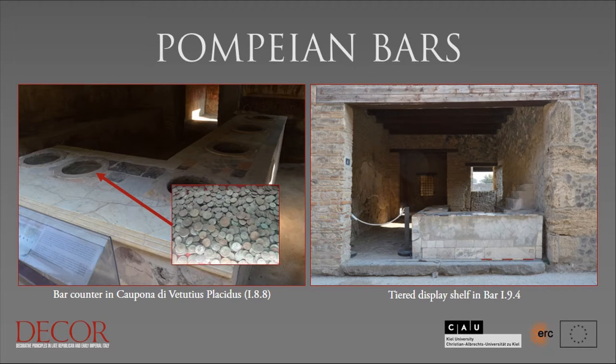Other common architectural features in bars include hearths and braziers, which were positioned behind or next to the counter, as well as a tiered display shelf located near the junction of the counter and wall, where drinking vessels or goods for sale could be presented. Obviously, these types of fixtures further emphasize the commercial character of these properties.